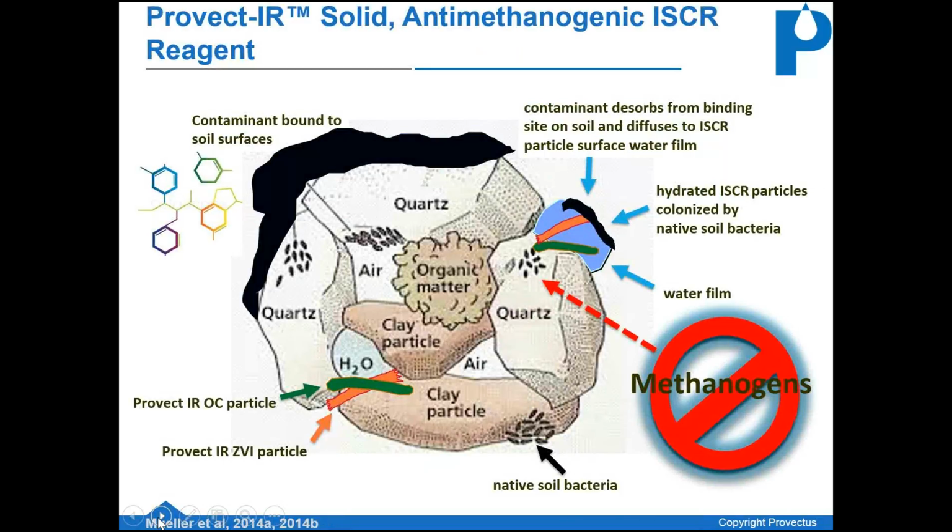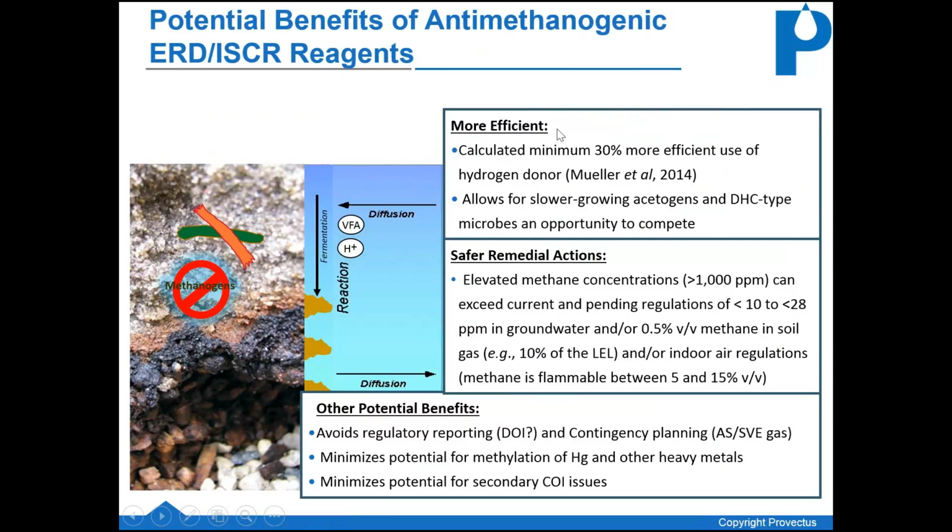And so that's what the Provect-IR solid antimethanogenic ISCR reagent is all about. It still has the carbon, still has the iron. There's a couple more improvements we made to it, but primarily it's got the methane inhibitor added to it so that we can knock those guys down. And then you get the same benefits we talked about in terms of efficiency, which I think, again, is the most important benefit of the technology. Where it is a problem in terms of safety, they're significant, so you get to avoid that. And you get to avoid the potential regulatory issues, heavy metal methylation, which is a real issue, and then you get secondary COI issues associated with methanogens being out of control.